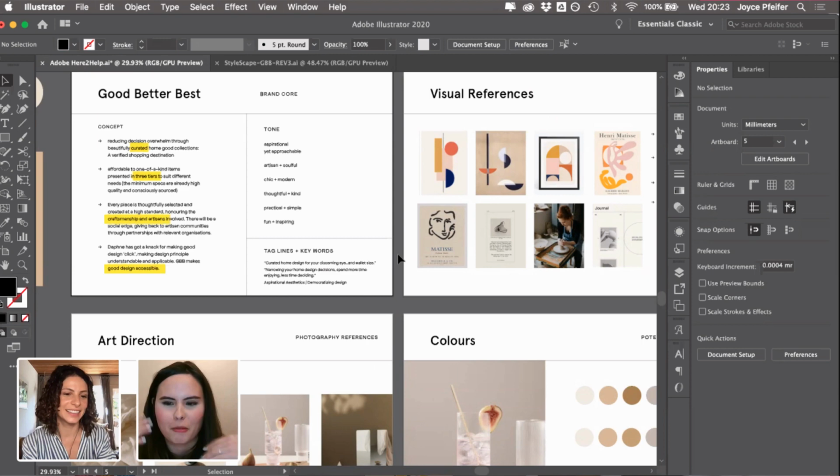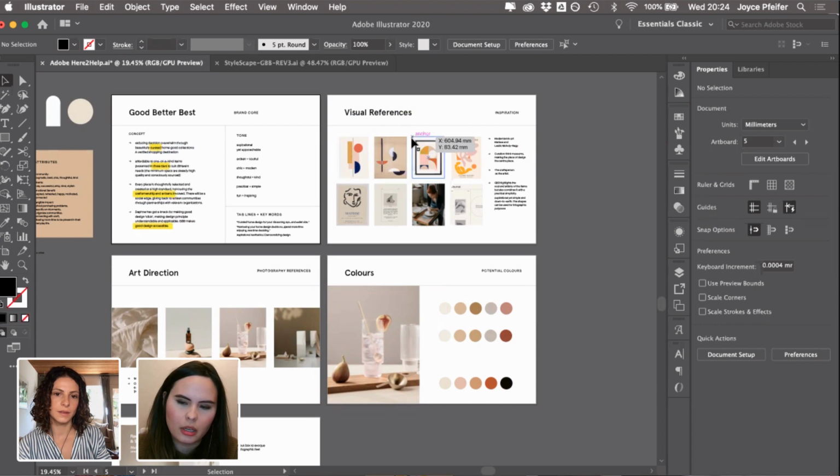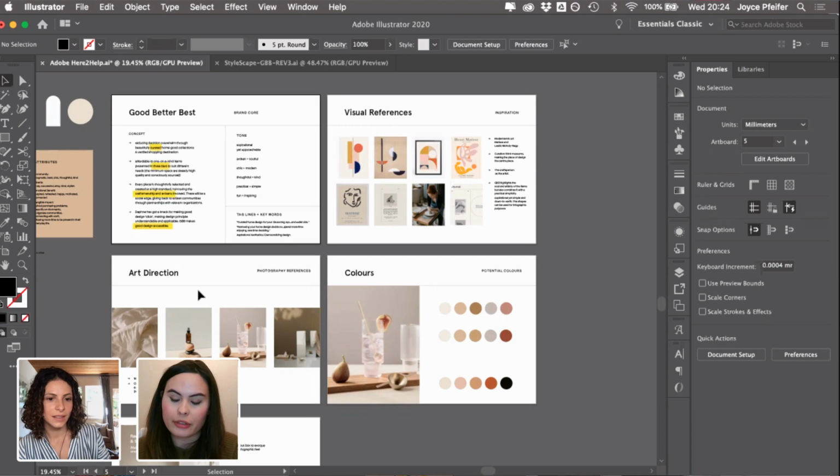So I break it down into these four boards taken directly out of the stylescape. So one is the concept, then visual references, which is more the mood board approach, I think. I pull out the ones that, out of the conversation with Daphne, I felt would be most useful to reference. Then art direction, so the photography. I find especially when you work with a project like Daphne's where there's all the product photography or just a lot of lifestyle in it, and the brand is more of a container for that.